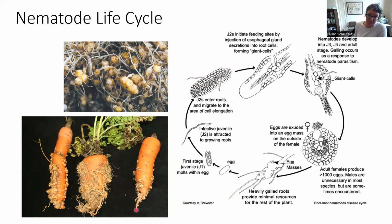There are, again, resistant varieties. If you have tomatoes, for example, it's good to look for rootstocks, at least if you're grafting, that have resistance to nematodes.